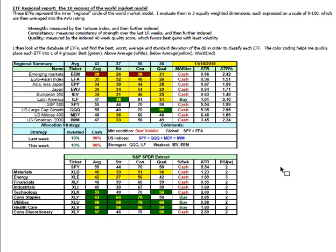So this is the ETF2 regional report, the 10 primary indexes for the world market model. Only Latin America is above its 4-month moving average. So that puts us in the allocation model, the theoretical model, with 10% invested, 90% cash. You can see that the S&P at 44 is stronger than EFA at 32, so the U.S. is still outperforming the globals. Inside the U.S., large caps with the S&P are stronger than technology, are stronger than mid caps, and then the weakest are the small caps.